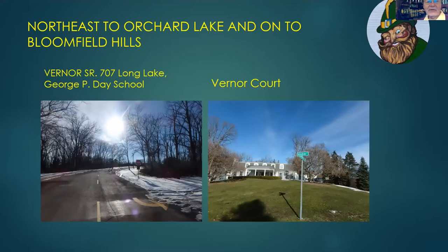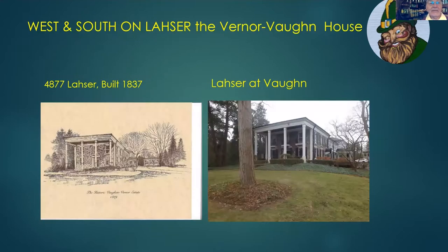Then heading further northeast from Orchard Lake and on to Bloomfield Hills, James Vernor Sr. had an address at 707 Long Lake Road, which today is the site of the George P. Day School at Telegraph and Long Lake. And that's the entrance going back to the school. And if you walk back along the trail behind there, you'll actually come out on a place called Vernor Court, in the subdivision behind there.